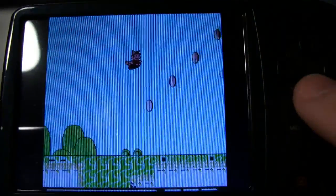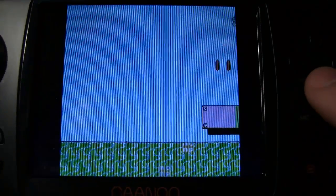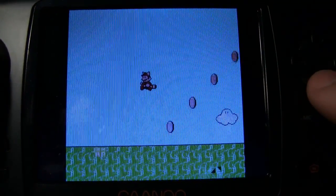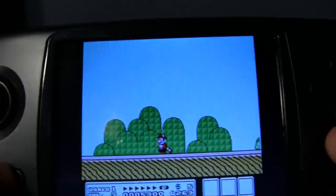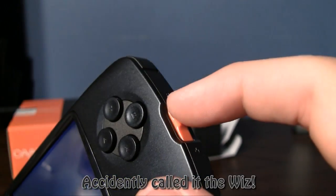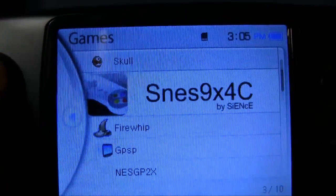Look what the emulator does to the scoreboard. It just scrolls it up with weird, garbled crap. This emulator needs work, big time. There's no way to exit the emulator other than to restart the Wiz. That's fantastic. Alright, so that takes care of the emulators. Let's check out some homebrew games that I went and downloaded.